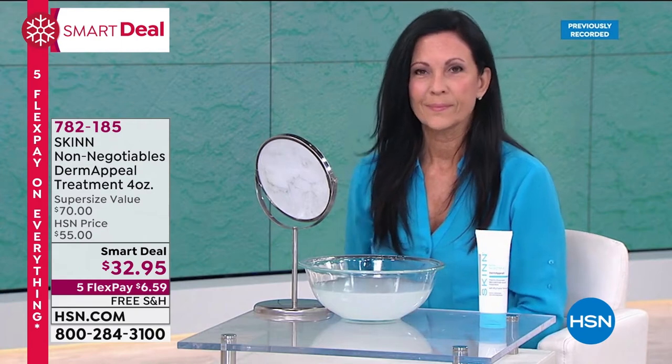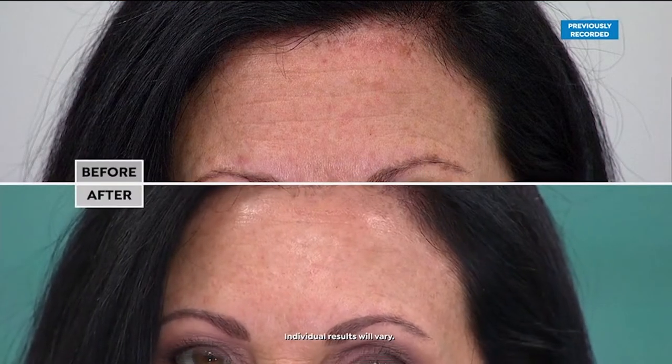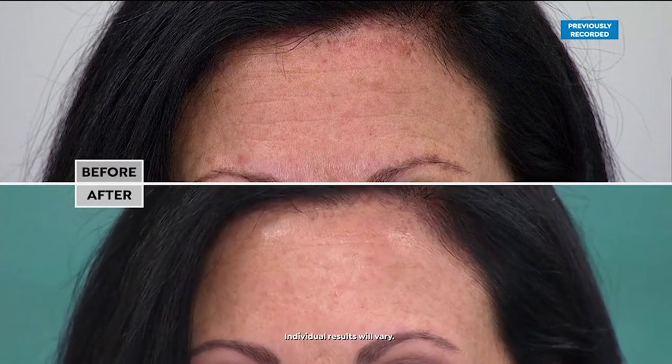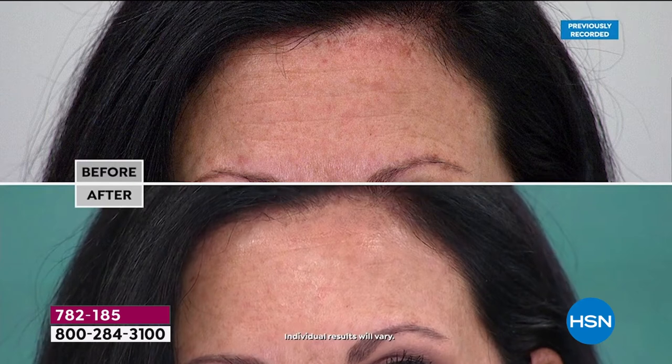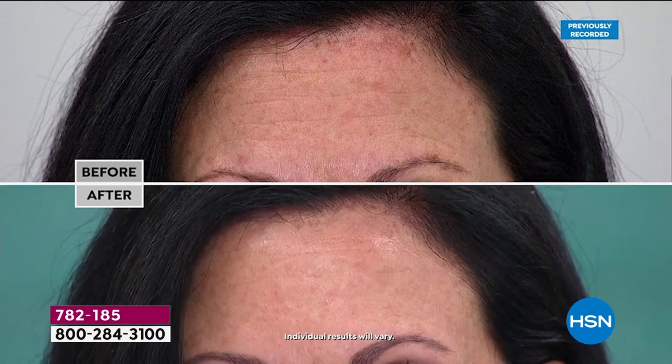Here we go. That's one time. One time. Oh, my gosh. Look at the wrinkles. Look at how it diminished those deeper wrinkles. Look how it diminished the look of her pores. Look how it polished and plumped the look of her skin. Amazing. Right? Amazing. I know. And I just did it on my hand also.